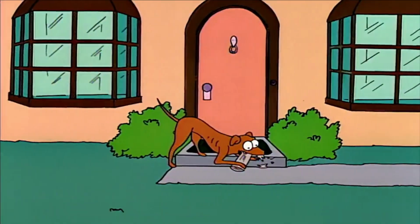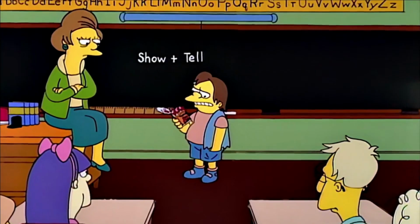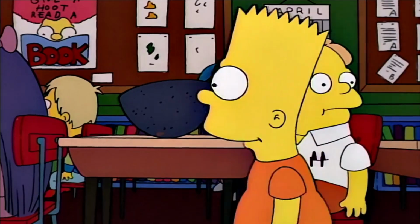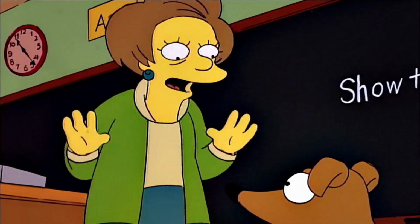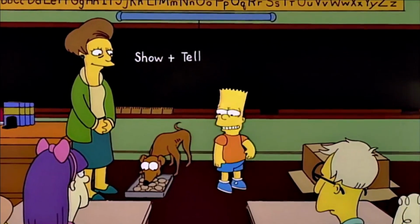The first day this dog stepped foot into Springfield Elementary, chaos happened. In the 19th episode of Season 5, Bart does not have any object to bring for his assignment in Springfield Elementary, so he brings Santa's little helper to school for show and tell. And Mrs. Crabapple and the entire class, except for Martin Prince, are fascinated by him. Mrs.